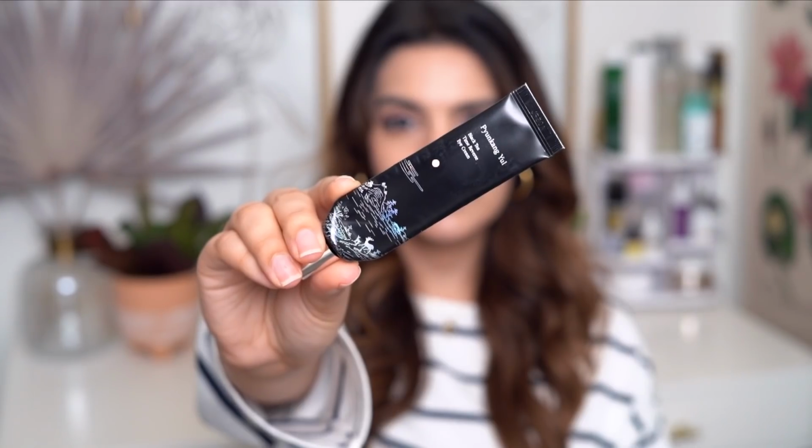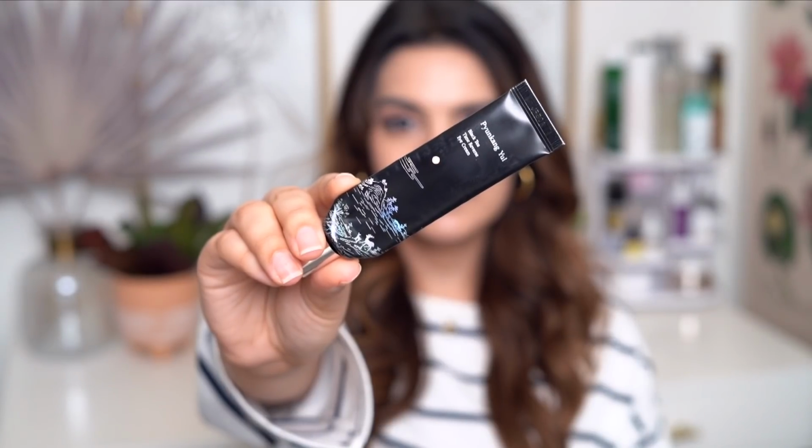I find this to be kind of a medium-light type of texture. Not super heavy, not super light. It's in the middle, and that's perfect for me. So I really did enjoy this one. This is the Pyunkang Black Tea Time Reverse Eye Cream.